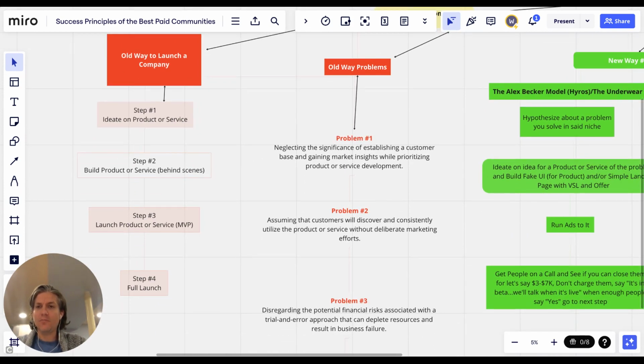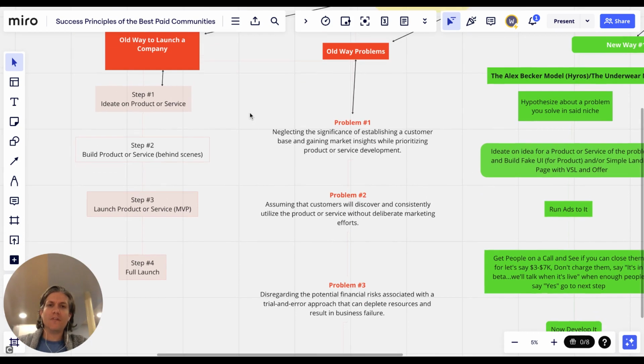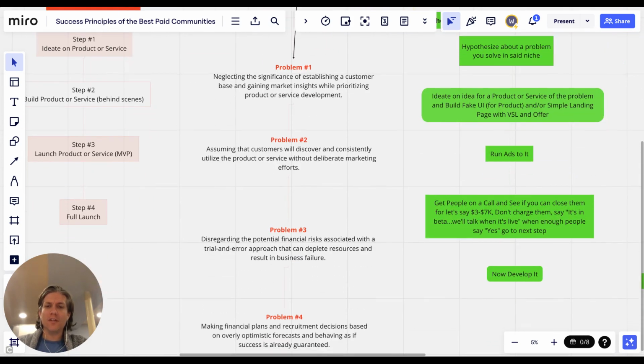Step two, build a product or service behind the scenes. Step three, launch product or service, usually a minimum viable product. Step four, full launch. So there are definitely some problems with this, with the old way of doing things. So really there are at least four problems with this.